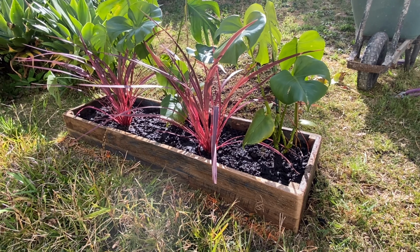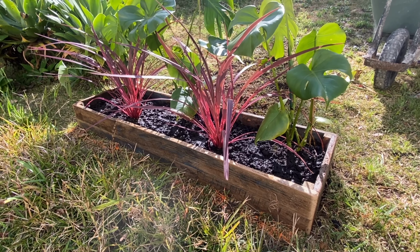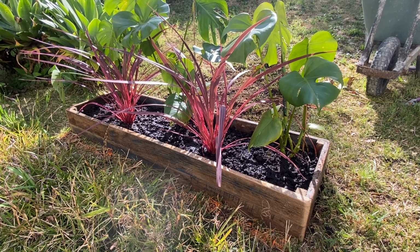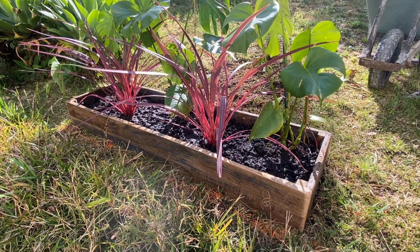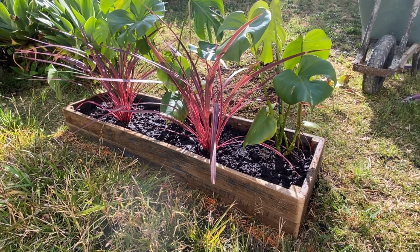So, one completed planter from reclaimed hardwood pallets. As I was just getting the last of it planted in before watering, my wife said, that turned out really nice. I wouldn't mind another one just a little bit further behind it. So it looks like I'm going to be looking for some more hardwood.